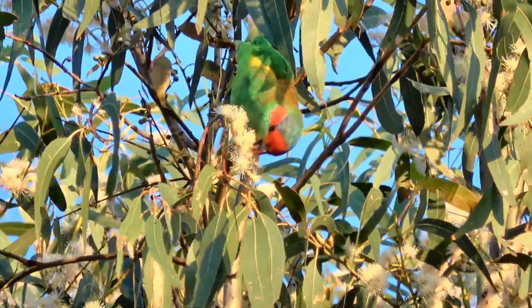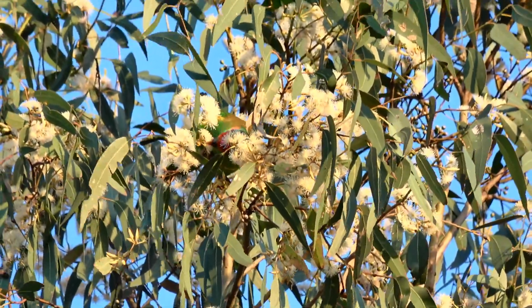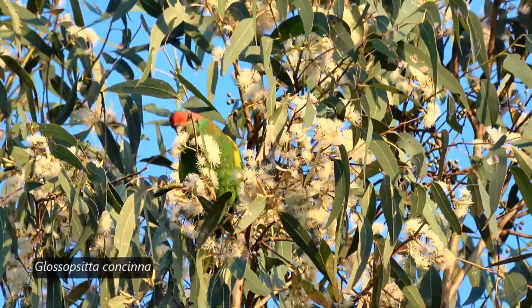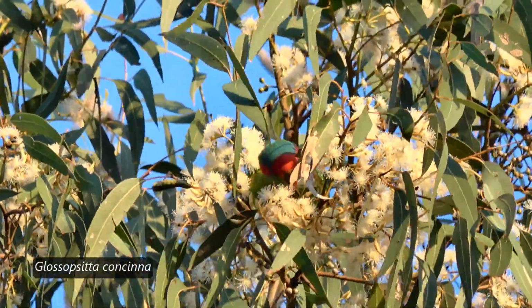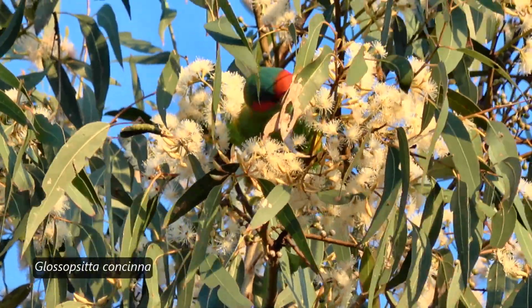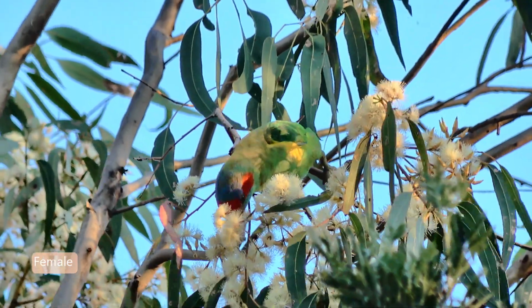The binomial name for the musk lorikeet is Glossopsitta concinna, or hairy-tongued parrot, most beautiful. The name musk comes from the sweet odour they emit. This is intensified in breeding mode. Now a cerulean head, but more to the grey cerulean than the brilliant colours we've just seen. This is probably a female.